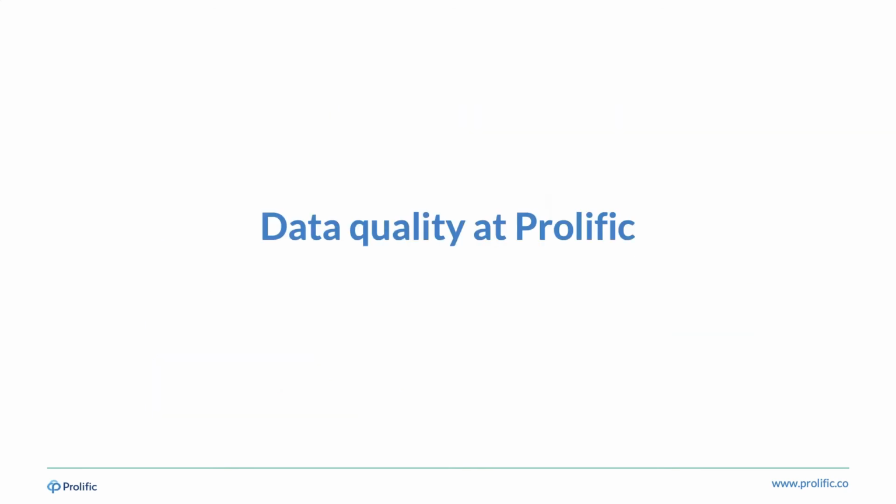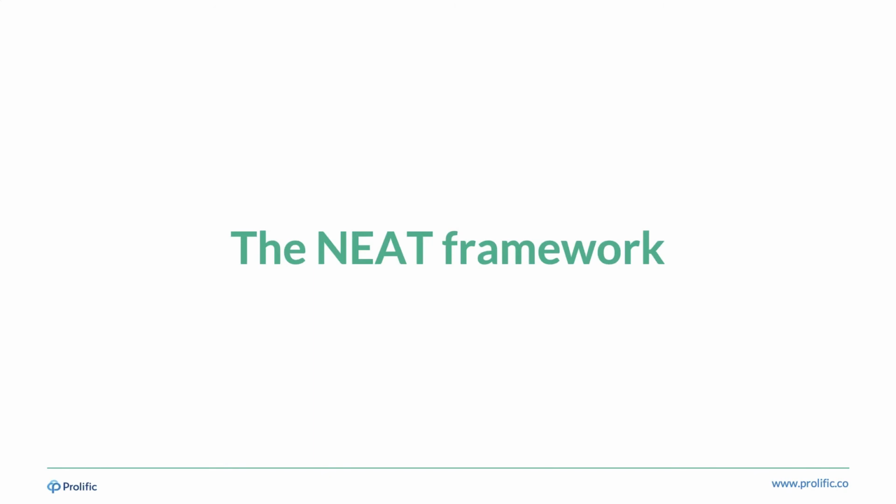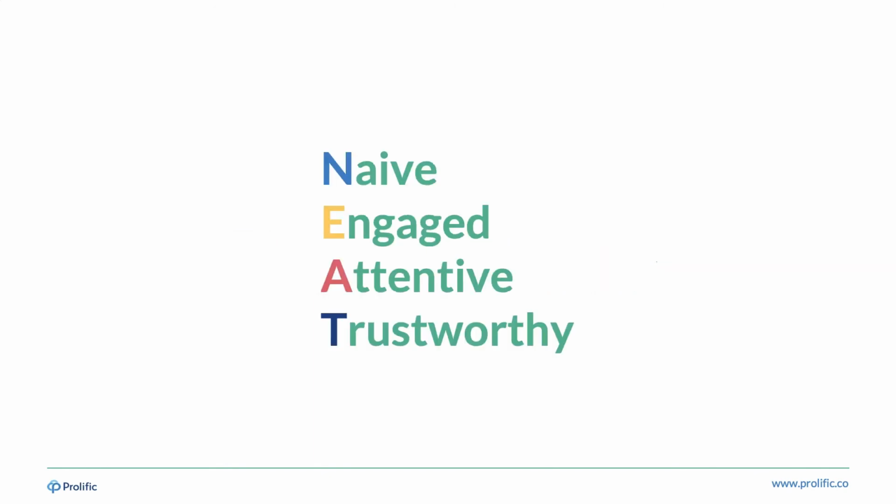I was asked to briefly talk about data quality at Prolific as well, which ties back to my claim that we're empirically better than Enter. At Prolific, we have a framework called the NEAT framework, an acronym that stands for naive, engaged, attentive, and trustworthy, which we internally think are four characteristics that make up good quality participants. To manage for naive, to find participants who have not been exposed to similar experimental setups before, we use adaptive rate limiting so that professional survey takers don't end up taking all the surveys or experiments published on Prolific.